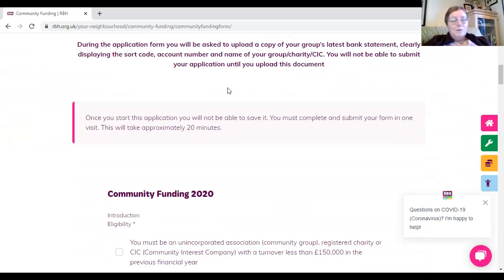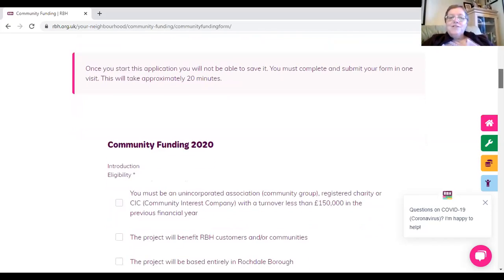I believe Awards for All is one where you can save it and come back. With us, it's a one-hit wonder, so we haven't got the technology at the moment for you to come back to it. That's, as I said before, why it's important to make sure that you've got your ducks in a row before you start with your answers, because it will just be submitted. Once you press submit, it's gone, and you'll get an email from us telling you when the panel is and things like that.